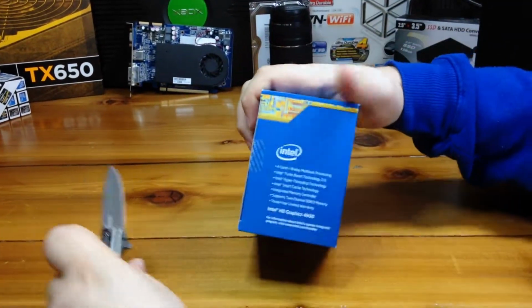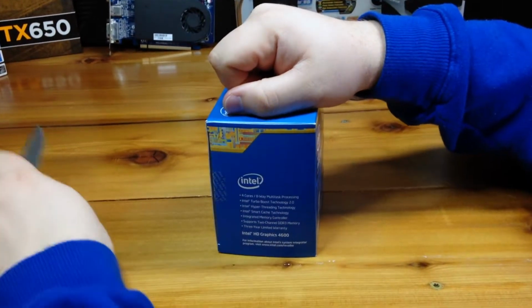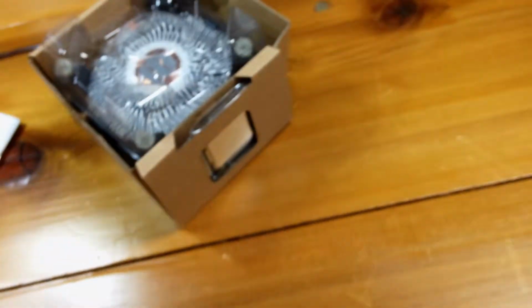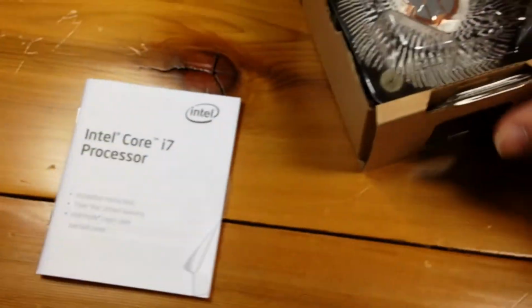Let's break the factory seal with Stabby, my knife. That was anticlimactic. That's not working at all. I have defeated the box. You're defeated, you silly box. Why did you think to stand against me? You think that I like violence.